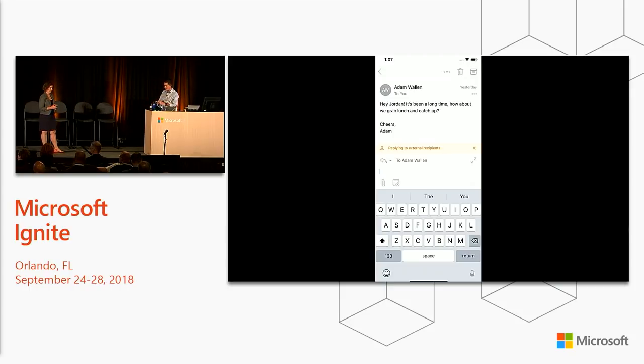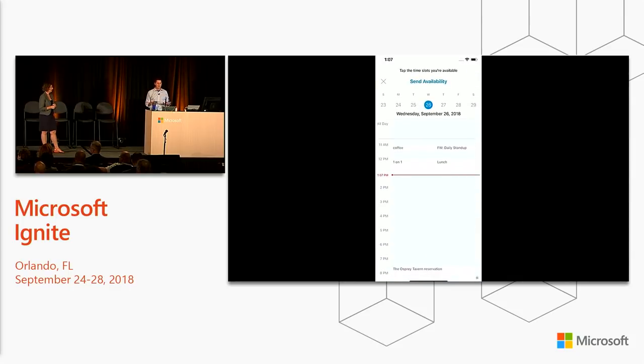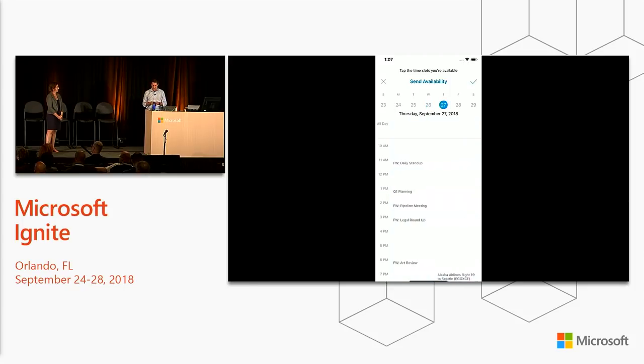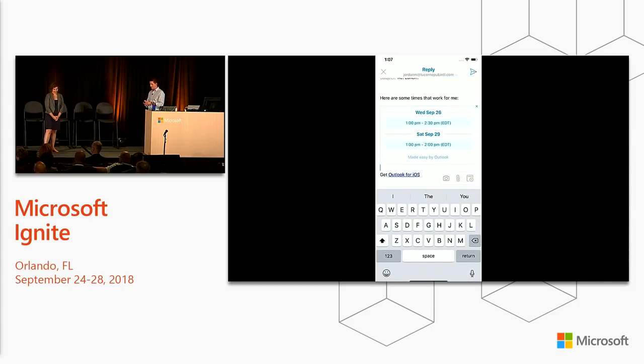So I'm going to tap on the calendar icon there, and this brings up a view of my calendar. He's asking for lunch, so I can quickly pick a couple of slots. I can even change days. I can find a day in the future, and then I'm going to hit OK. And it creates this really simple but effective and clean mail that I can now send to him.